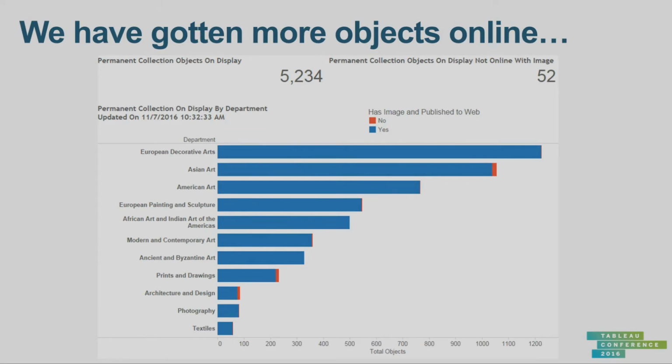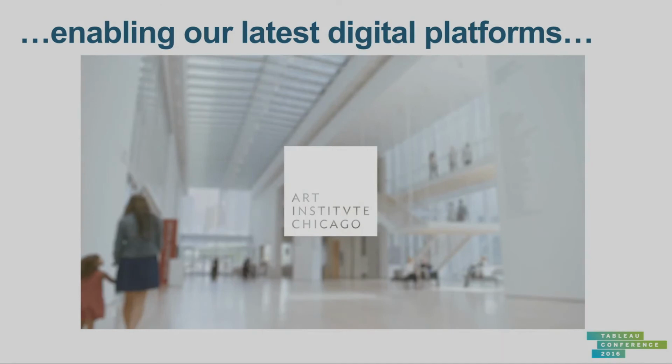Beyond getting the objects online, getting clean data, and being able to see it, it's also enabled one of our coolest new digital platforms. We're making a big effort to improve our apps, as well as this. This is called Journey Maker. In a lot of our customer research, we saw that navigation of our building was a sore spot. Folks couldn't find the works they wanted to see. This is our first, we call it a bespoke navigation tool, which I'll just play and let you guys see it. I think it's just really, really awesome.